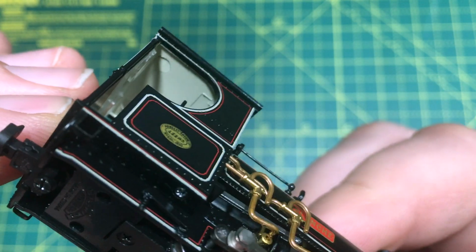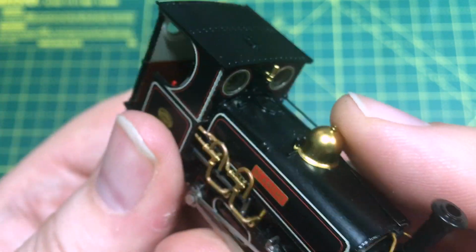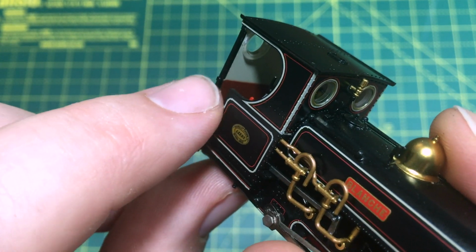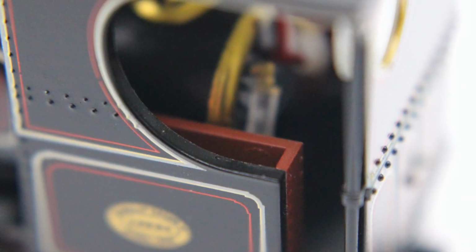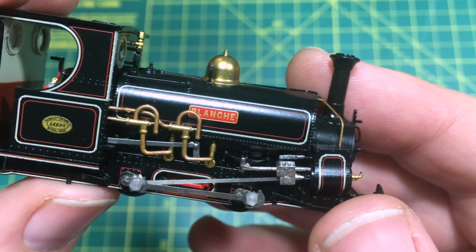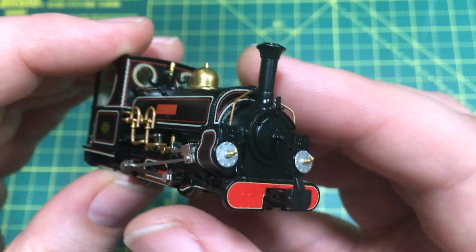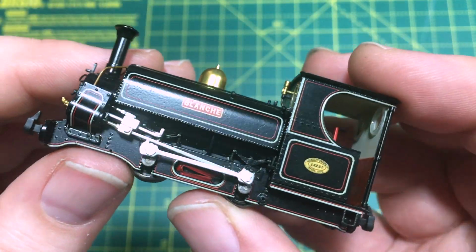The inside of the cab has this wonderful cream colour, which really does set off the rest of the black. And we've got a red sort of below waist height at the back and around the sides, just visible in there. It's such a lovely colour scheme. You can see that she would have been a very, very smart locomotive working on the Penrhyn Quarry Railway.